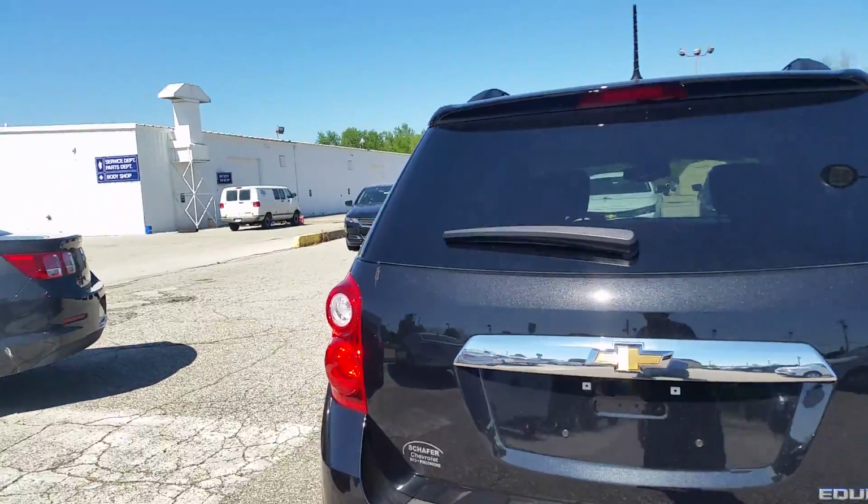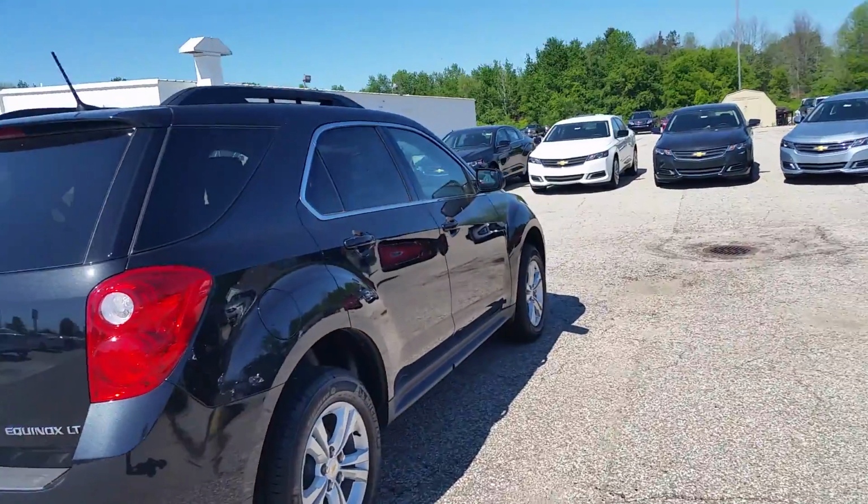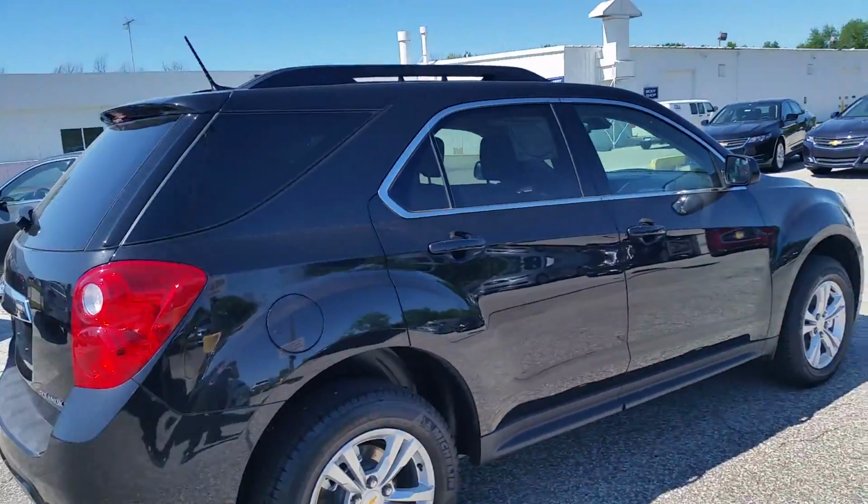Now right back here, you have a rear view camera. So really nice technology there. Very accurate too. As you're backing up, you can really see what you're coming up on.